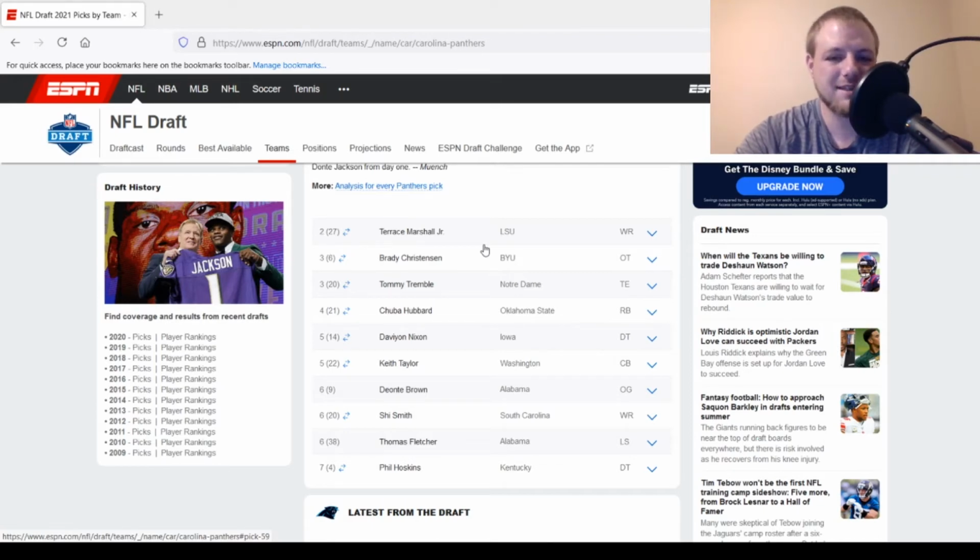And then their last sixth-round pick was Thomas Fletcher, Alabama long snapper. Not going to talk too much about special teams players going before round 7, but this was essentially a round 7 pick anyway, so we're going to give it a C.